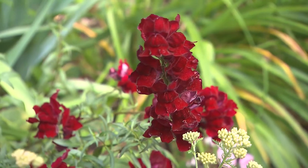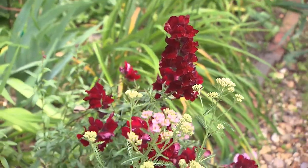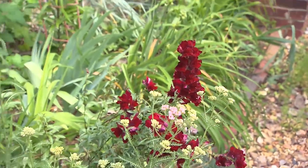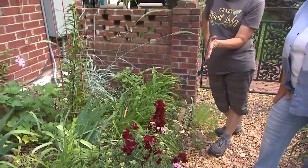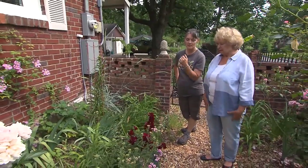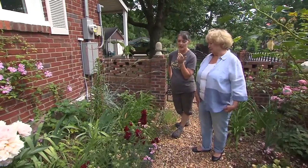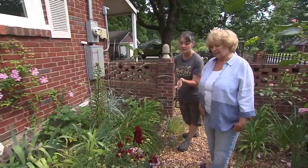We're going to do a little English gardening now. I like your selection of plants in here. Why don't you start us off right here with your snapdragon? Okay, so this is a variety called Black Prince. I grew these from seeds. I have very good success with snapdragons. A lot of people think of them as annuals, but they are not. They will come back for two or three years at least, sometimes longer if you're lucky.